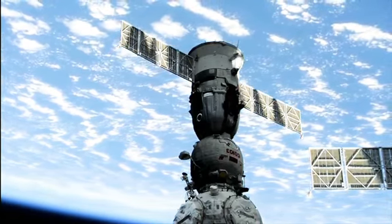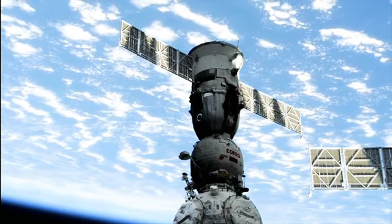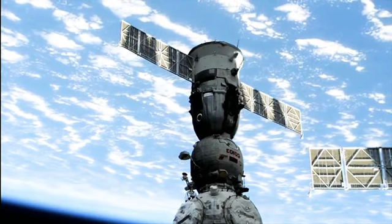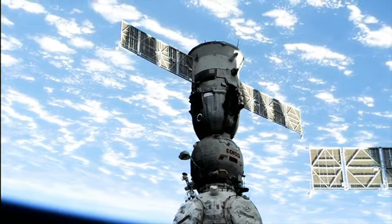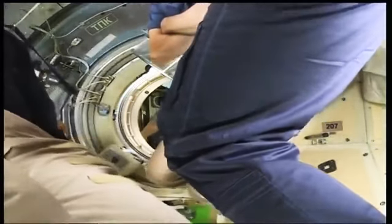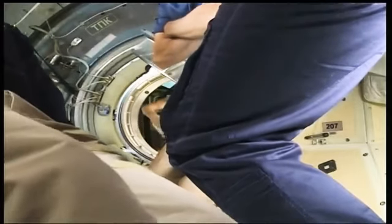A good view of the Soyuz MS-23 spacecraft docked to the Prishal module, which is the node module, a multi-hatched docking port for multiple vehicles at the Russian segment of the station. And now we're back inside Prishal at the hatchway to the Soyuz as the crew is beginning to gather for final farewells before the Soyuz crew floats through the hatch and closes the hatch behind them to begin their pre-undocking preparations.